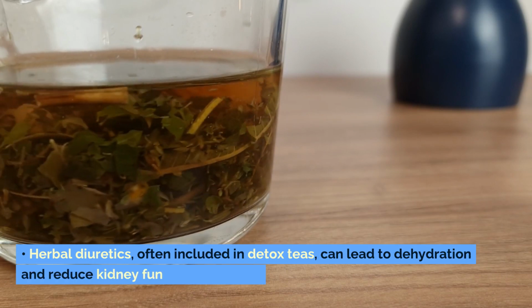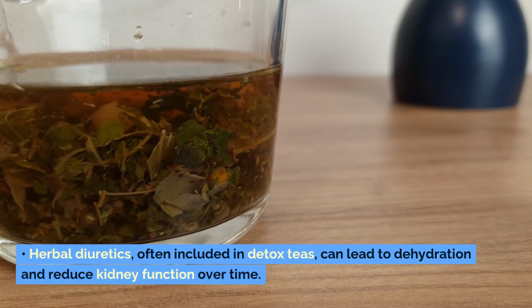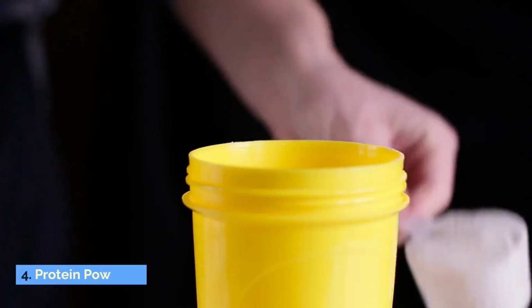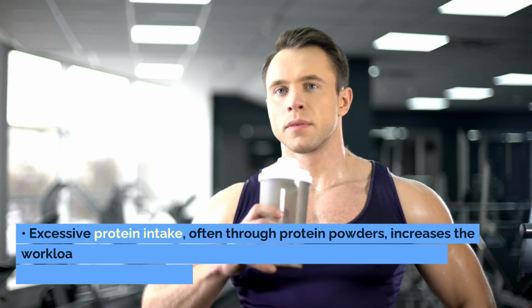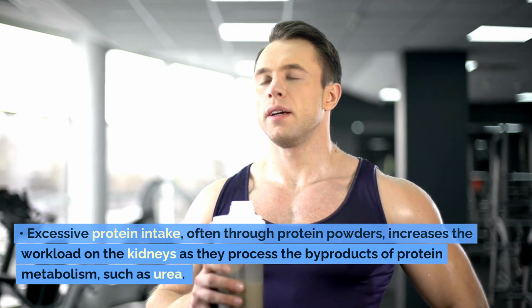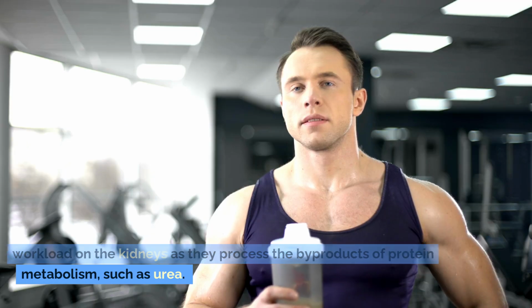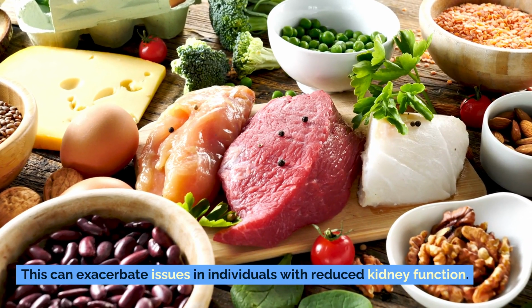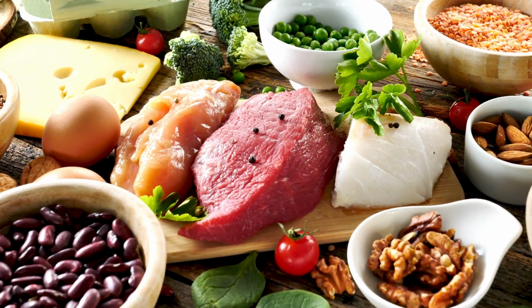Herbal diuretics, often included in detox teas, can lead to dehydration and reduce kidney function over time. Protein powders. Excessive protein intake, often through protein powders, increases the workload on the kidneys as they process the byproducts of protein metabolism, such as urea. This can exacerbate issues in individuals with reduced kidney function.